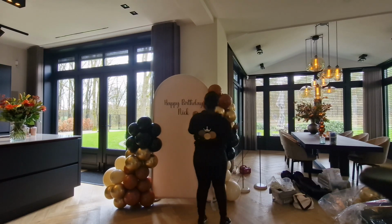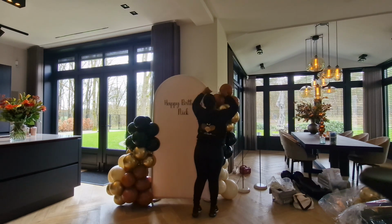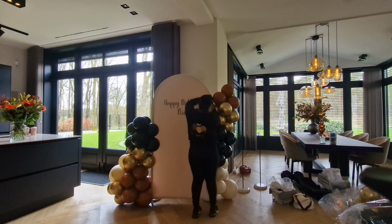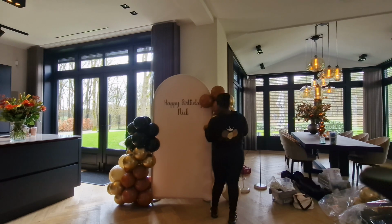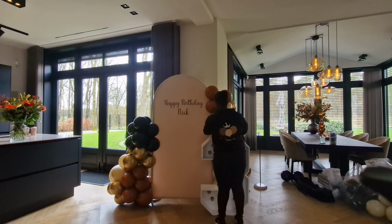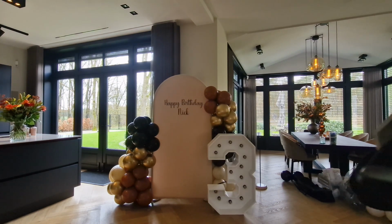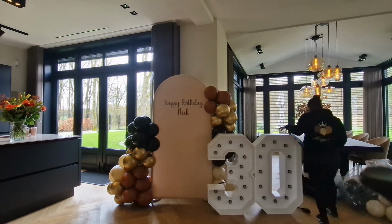At this point, I am going to start building on the right side of the garland, and I wanted that to be a little bit higher because I'm going to put the marquee numbers on that side, and I also wanted to have some nice balloons behind the marquee as well. I feel like that is definitely key if you are doing marquee numbers. Marquee numbers without balloons at the back of them are just too plain for my liking.